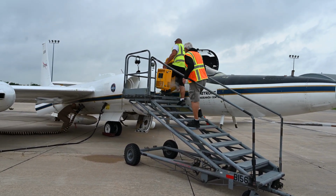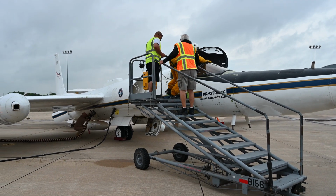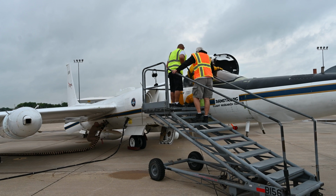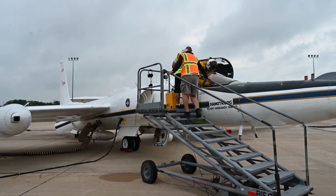I've been with NASA for 14 years, so about 14 years I've been doing the pressure suits, but for life support in general, I retired. I did 20 years in the Air Force, so about 34 years.